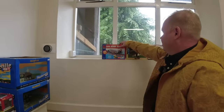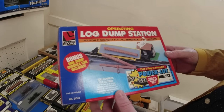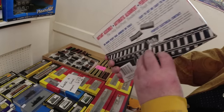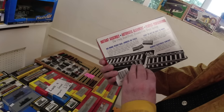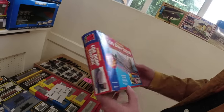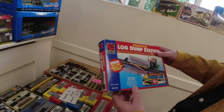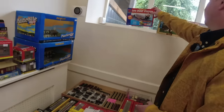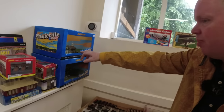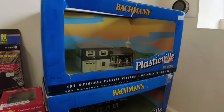Let's have a look. You want a fast and easy log dump. Oh, that's different. Definitely. HO scale senior for all HO train layers. The only foolproof trouble-free track system. I like things that do so. That's interesting. I've not seen that before. What size is that for? HO, but it'll be double O track. I like that. So this is continental stuff like that. It's the Bagman, the American Bagman. A lot cheaper than our stuff and not as detailed.